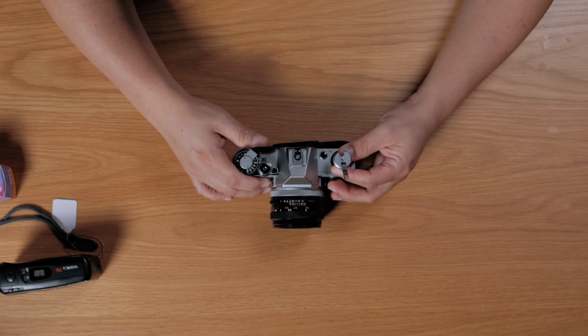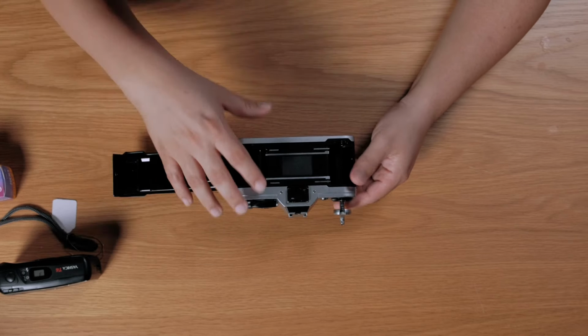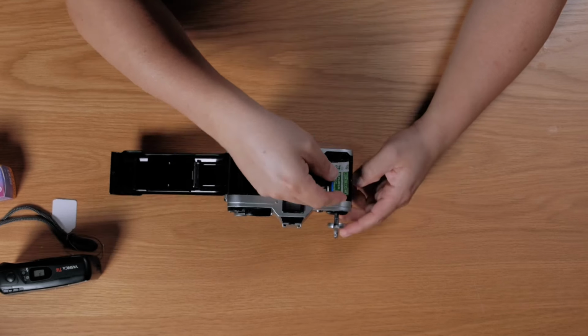So how to load this guy? Well, this little knob here has a little lip. We're going to lift that up, and as we lift it all the way up, it's going to push the door out. That door opens, and we're able to have that open here to load our film.